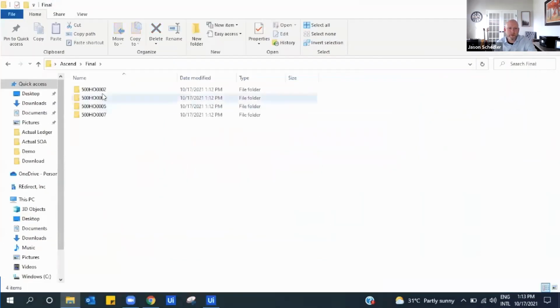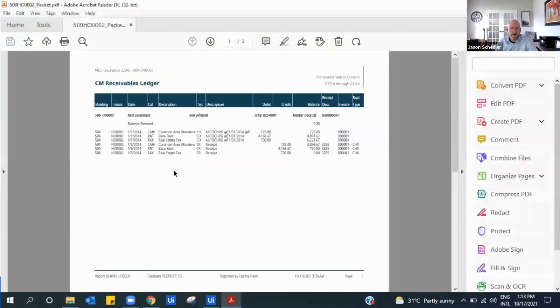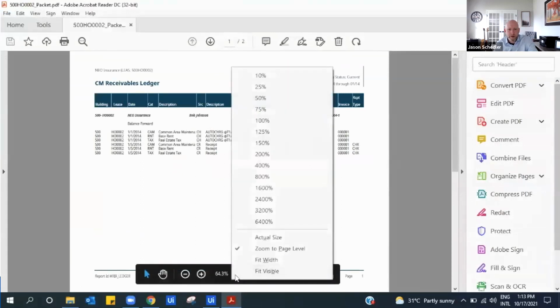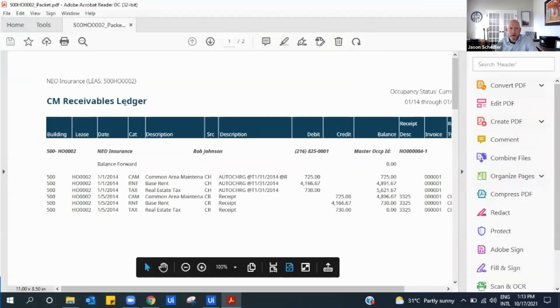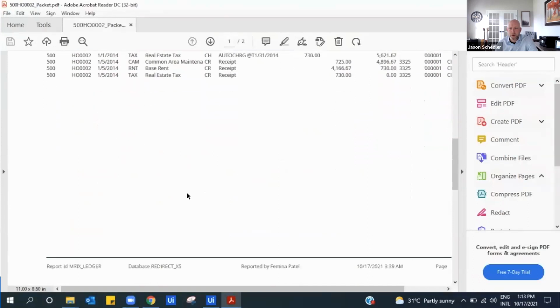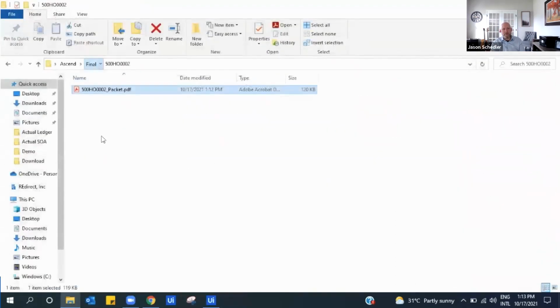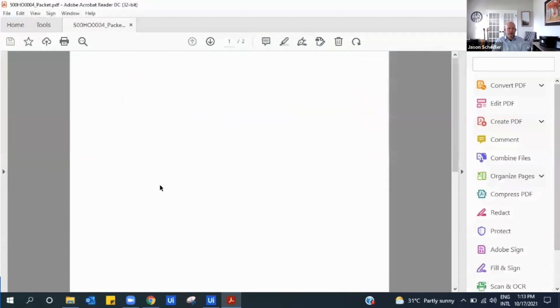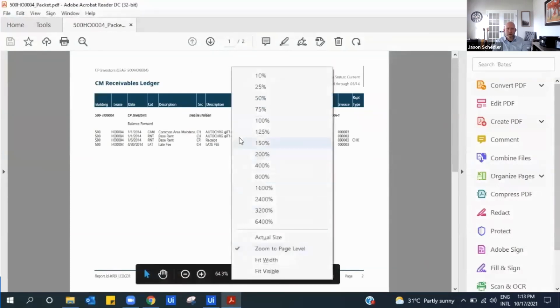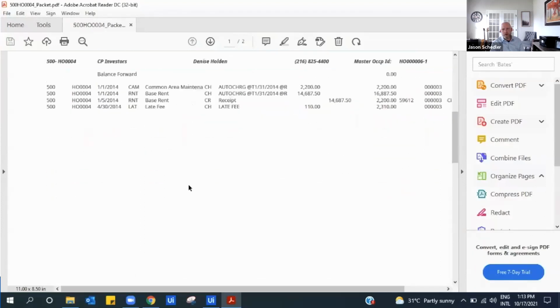And so now we can see, if we look in the final folder, that it's created a folder for each tenant. And inside of each tenant folder, there's a packet that has the receivables ledger. That's page 1 of this. And then if we scroll, it's parsed it based on that lease ID at the top. And if we scroll, we'll see the statement of account here, which was parsed based on that lease ID there, and created one individual PDF out of that. Here's an example with tenant 0004. Same thing, page 1 is the receivables ledger. Page 2 is the statement of account.